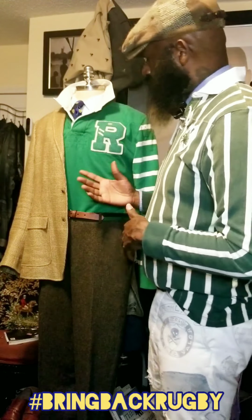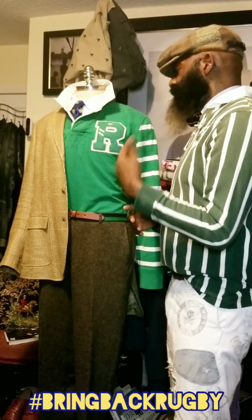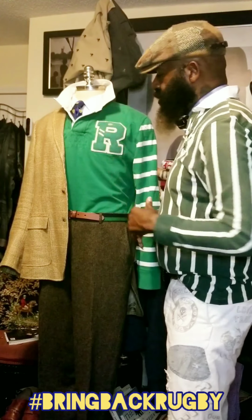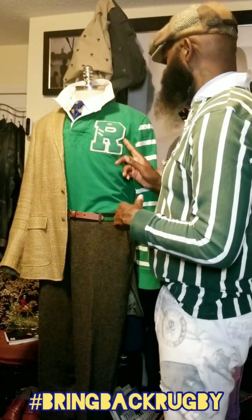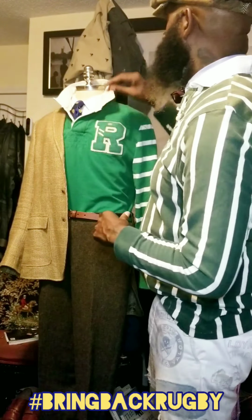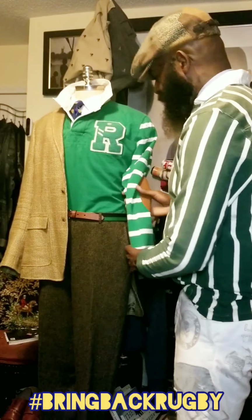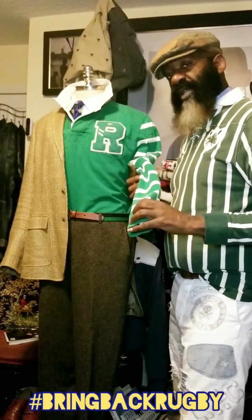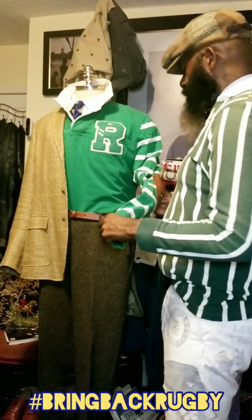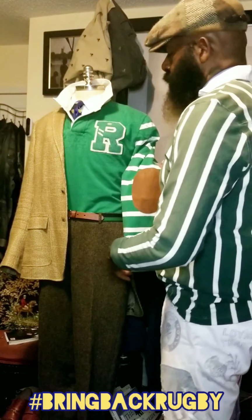Anyway, this is one of my favorite rugbies of my collection. It's a vintage Ralph Lauren Rugby. It has a giant R with a football logo here, a couple of stripes here. It's trimmed in white. It's a true letterman R. White collar, college green. I love these green and white stripes only on the sleeve. I think that was a pretty effective touch. It also has leather elbow patches, which you know I'm a fiend for.